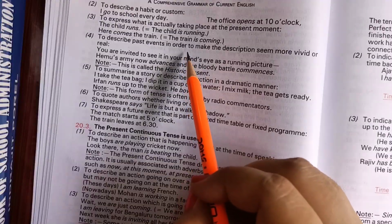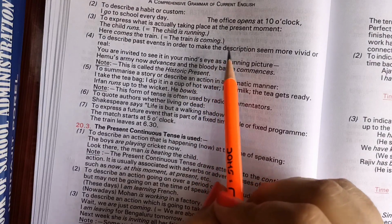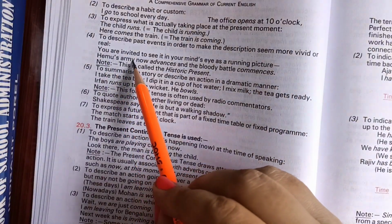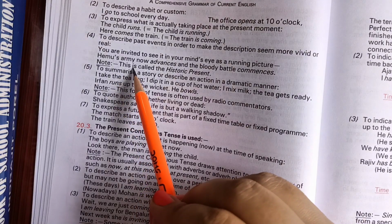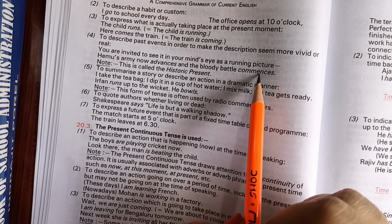The program is beginning. To describe past events in order to make the description seem more vivid or real, you are invited to see it in your mind's eye as a running picture. Hemu's army now advances and the bloody battle commences.